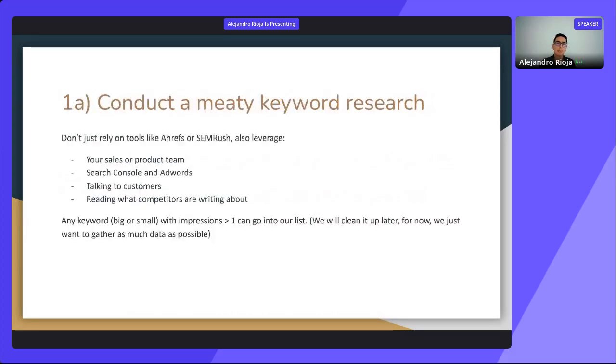So how do we conduct this meaty keyword research? I think we have to go beyond tools like Ahrefs and SEMrush, and we can also leverage our sales and product team. We want to talk to them and see what words they're using to describe the pain points of our customers. We want to use Search Console and AdWords, of course. We want to talk to customers, and we want to read what our competitors are writing about. And in this model, I like to first add any keyword, regardless of whether it's big or small, with impressions greater than 1 into the list. We'll clean the list a little bit later, but for now, we basically want to gather as much data as possible.